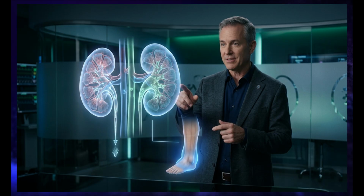Think of your kidneys as the body's natural filtration system. Every day, they carefully decide how much water and sodium to keep and how much to remove. When this balance is disrupted, gravity often causes extra fluid to settle in the lower part of the body, making your feet and ankles appear swollen by the end of the day.